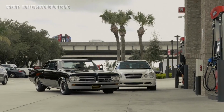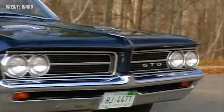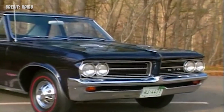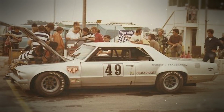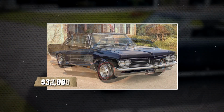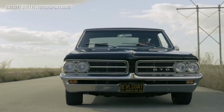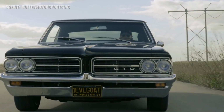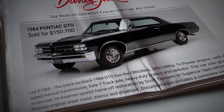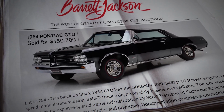Pontiac's GTO wasn't initially built for racing, but rather it was a marketing ploy. However, the GTO was later homologated for FIA, allowing Herb Adams' GTO to compete in SCCA Trans Am. The original GTO sold for around $3,200, which is roughly $32,000 today, adjusted for inflation. Today, a pristine GTO can command a pretty high price tag. Take the 2022 Barrett-Jackson Scottsdale auction, where a stunning 1964 black-on-black GTO with a tri-power engine sold for $150,700.